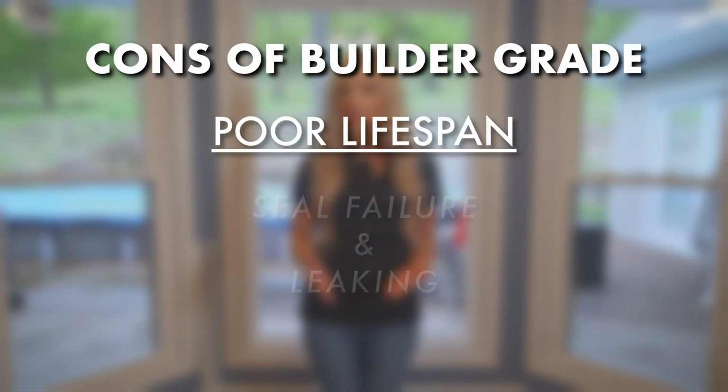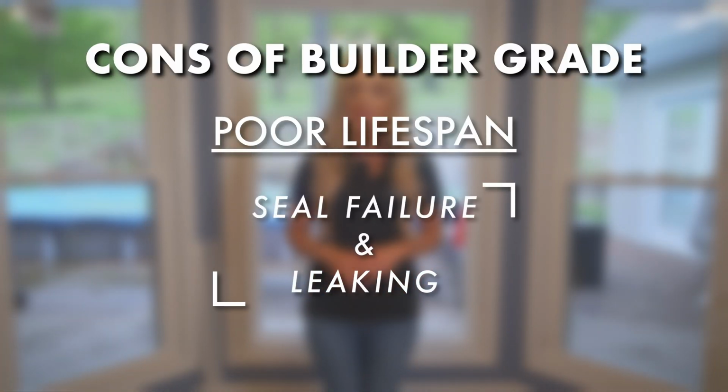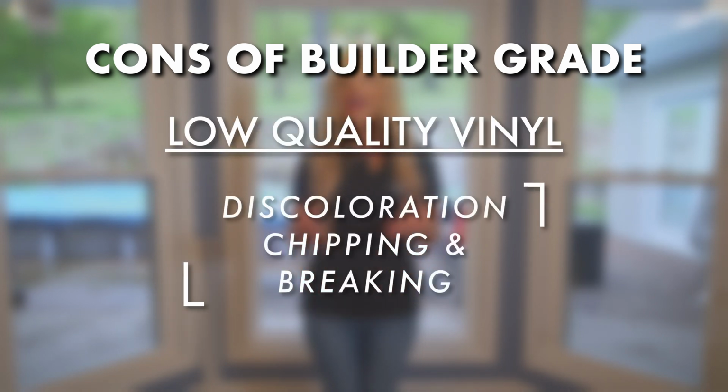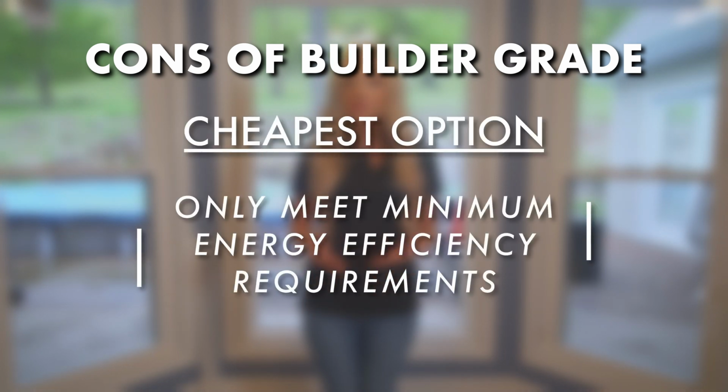When builders are working on a new home, one of the features that lacks in quality the most are the windows. The materials used do not have a long lifespan, which can cause seal failure and leaking only a couple years into use. The vinyl is low quality, which leads to discoloration as well as chipping and breaking early in the life of the windows. And because they are the cheapest option, most builder-grade windows only meet the minimum requirements for energy efficiency for home installation. Replacement windows from UWD answer all of these problems.